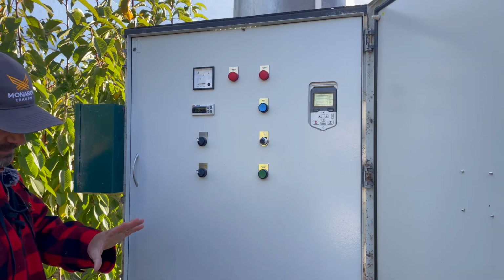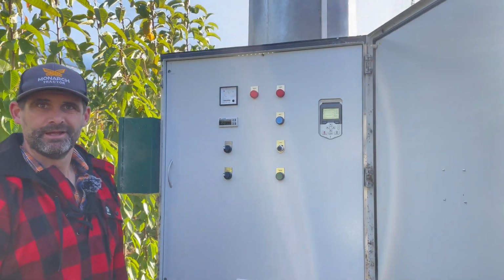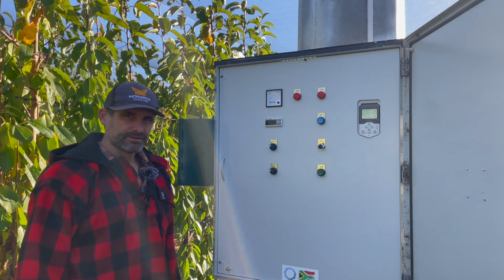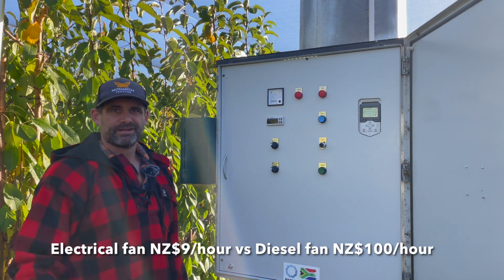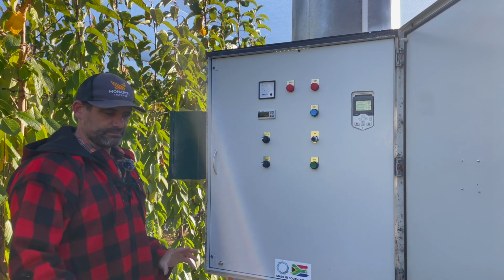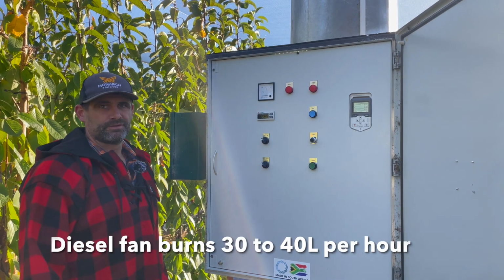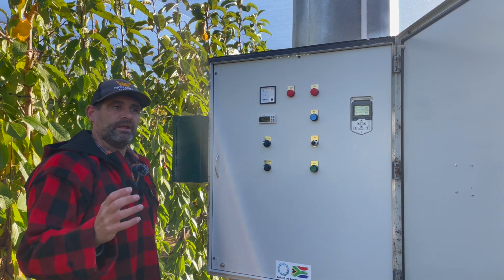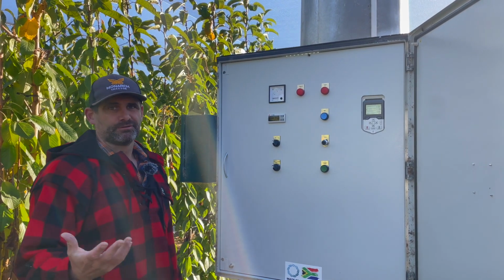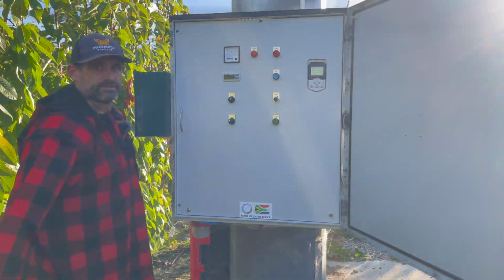But instead of a big diesel tank, instead of a big diesel motor down here, instead of coming home to your wife stinking of diesel, this is the 30 kilowatt frost fighting fan. It probably costs us about $9 an hour to run rather than $100 an hour to run with a diesel fan. All of the fans around New Zealand at the moment, except for these and a couple of other ones that have now been installed, are diesel fans. They'll burn anywhere between 30 to 40 litres of diesel an hour. New Zealand pays the highest price for fossil fuels in the world, and as a result, you're looking at hundreds of dollars an hour to run one of these fans. This is it in action.